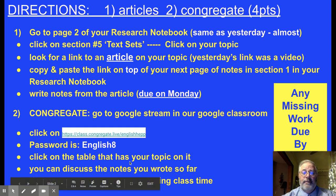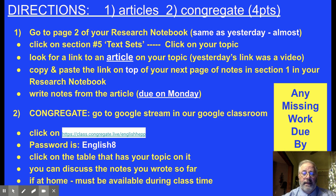We're going to click on a table that has your topic on it, and then people with the same topic, when they click on, they will be part of that table, and you'll be able to see them and talk to them and discuss what they have found out about the topic and share some thoughts and ideas. It's not a group project. You are doing your own paper, but this allows you a chance to talk to someone who's also researching the same topic as you are, not only to share information, but if you say, I can't find this, I don't understand this, you can help each other out and try to progress and make each other's papers better.